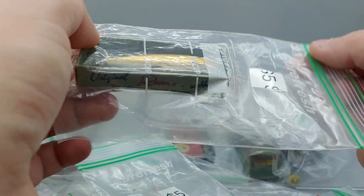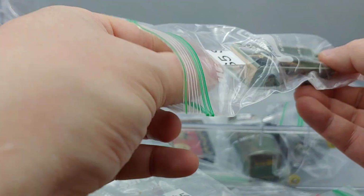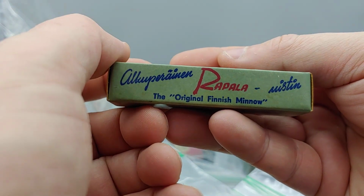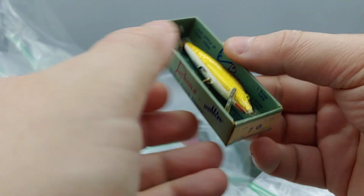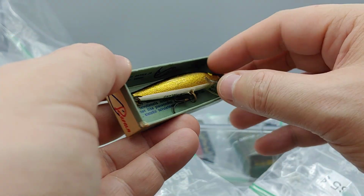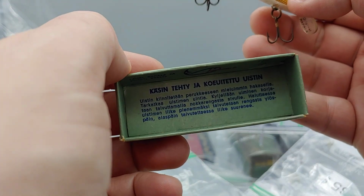This guy right here is awesome. This is made in Finland. This is the only one he had made in Finland, but he's got a bunch more at his house. So this is, I don't know how to say the first part of it, but it's a Rapala. It's an original Finnish minnow. I don't believe this has ever been in the water. It's missing the top part of the box, but it's all in Finnish.